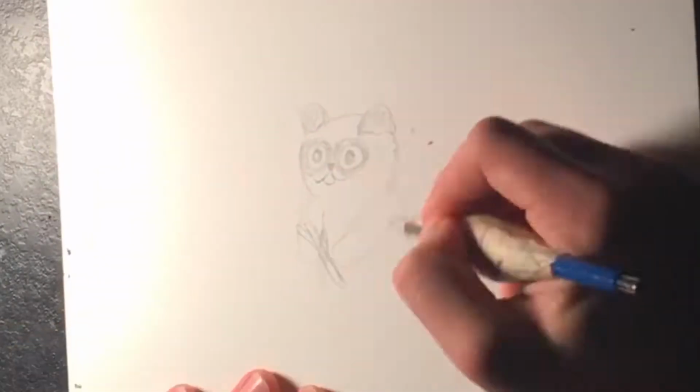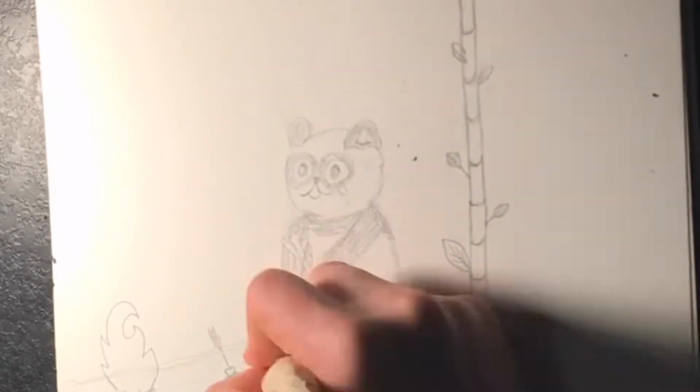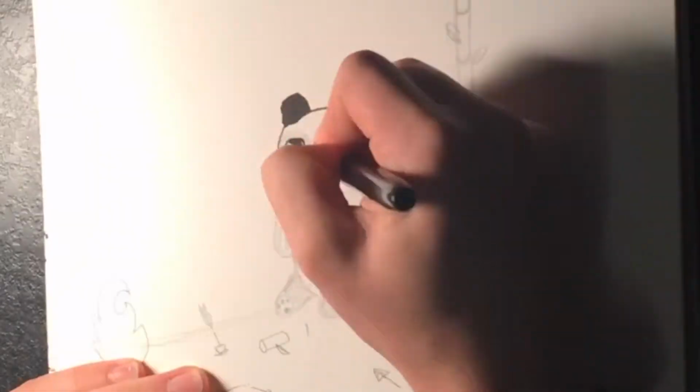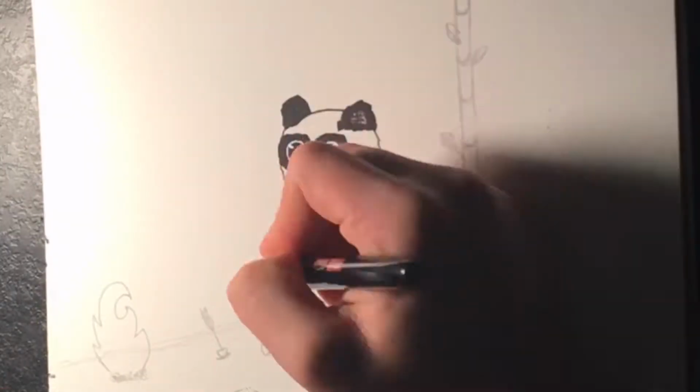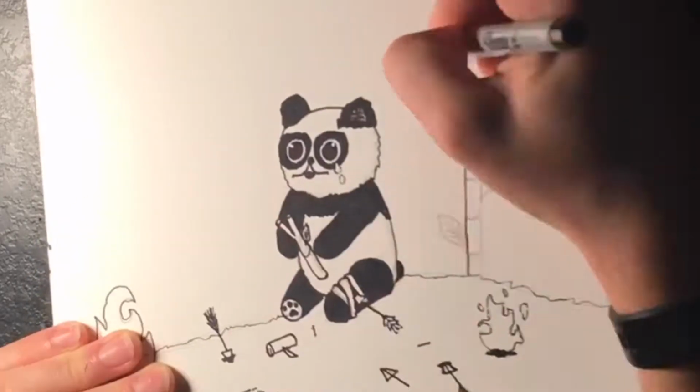Next was day 29, and the prompt was injured. And at first I thought I'd do some dragon or something with an injured foot, but then I ended up switching it up to a panda and just drawing a panda with an arrow sticking out of its leg. And yeah, that's it.